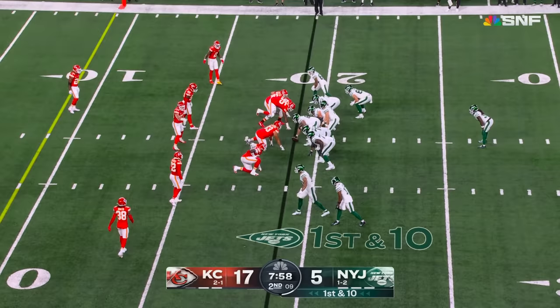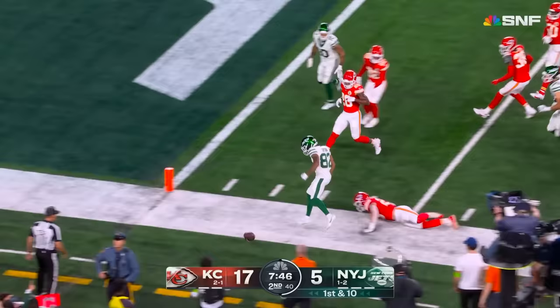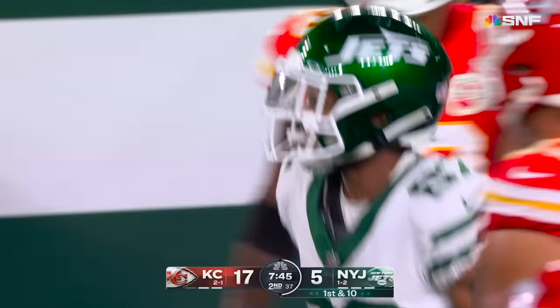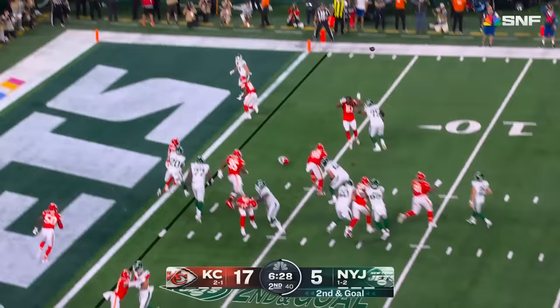The 19. Pitch it to Gibson. Use his speed on the edge. Gibson stays on his feet. Works inside. Loses it out of bounds. Will mark it right around the five. Play action. Lost it. C.J. Uzama. Got it. Touchdown, Jets.